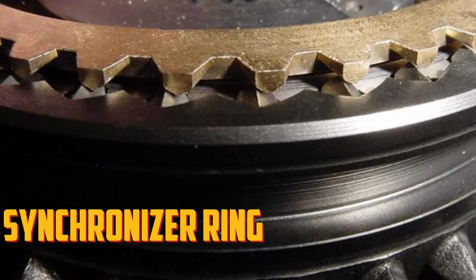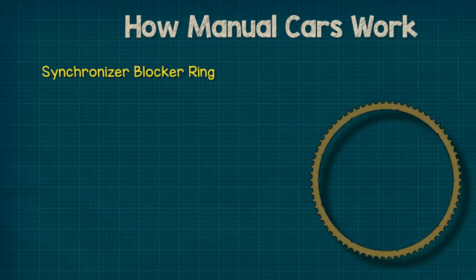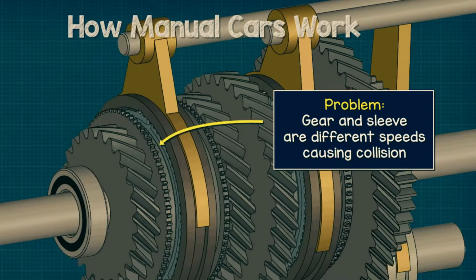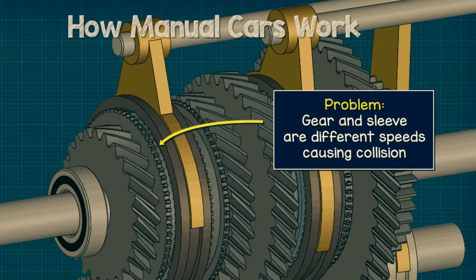Synchronizer ring. The synchronizer, also known as a synchro ring, serves to smoothly engage the gear. The ring has tiny teeth that allow the hub sleeve to smoothly engage it before it enters the main gear. It would be challenging to shift the transmission if the synchronizer ring were to sustain damage or experience some sort of issue.